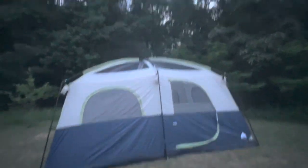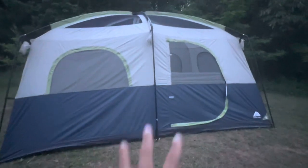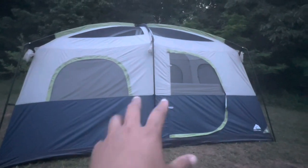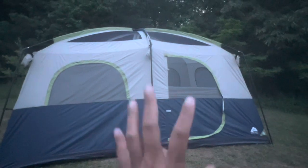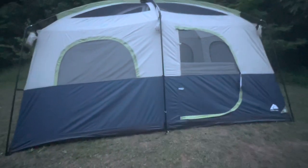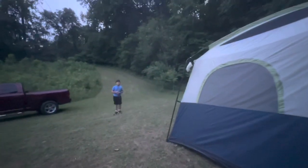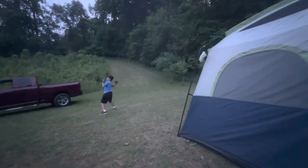Guys, it's almost dark, so we're done putting up our tent. It took us a lot of time, guys, because this is the very, very first time we put up this big tent ever. This is our very, very first big tent, and we are so happy. Say hi, buddy. Daniel's here. He's playing passing football with his dad.